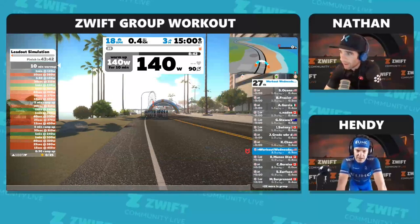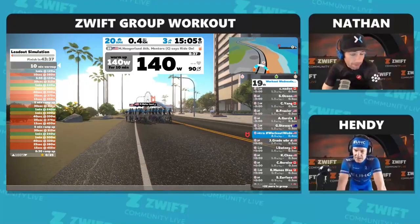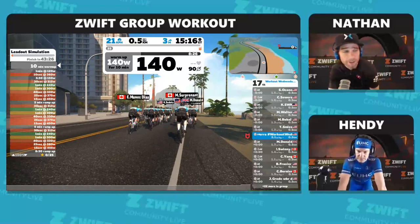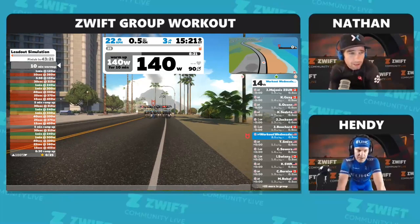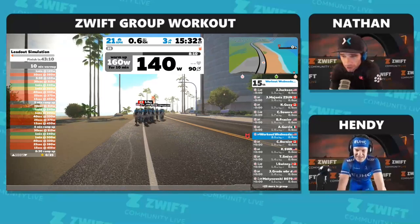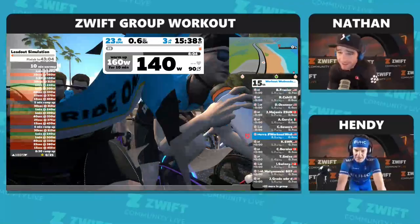Awesome. And for group workout mode, this is a new experience to me, my first time trying it out. When we first jumped into the pens, it was just like joining an event, like a race or a group ride, except on the far left-hand side of the screen you can see all of the scheduled intervals that we have to do together today. It looks like 33 have joined us, including Charlie Eisendorf from Zwift HQ. Good to see him jumping in with us.